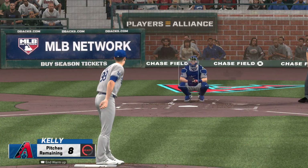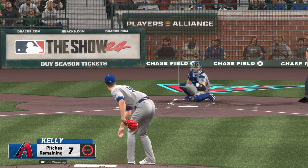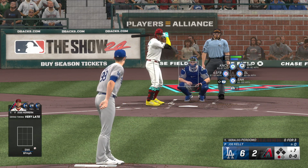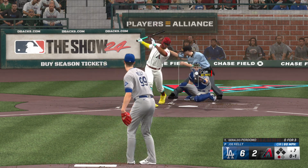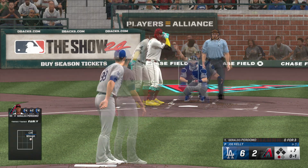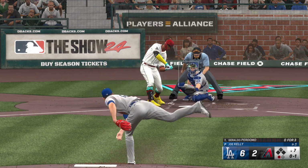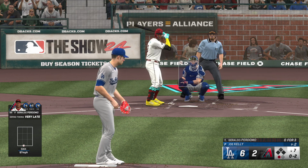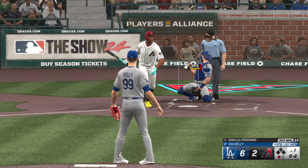New arm out of the bullpen, Joe Kelly. And he's got a nice lead to work with, so he should come in throwing strikes, attacking these hitters. Swing and a miss. Nice changeup. 0-1's the count. Check swing. He went too far, and it's a strike. 0-2. The Dodgers leading by 4 here at the bottom of the 7th.